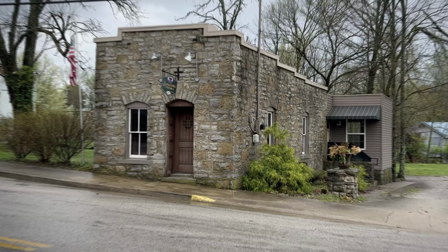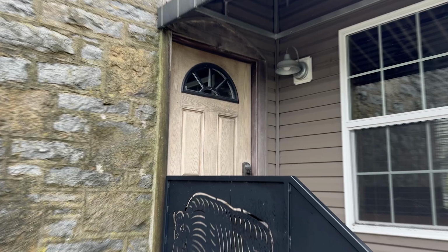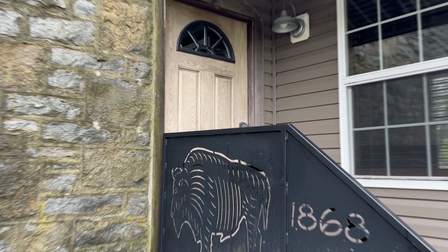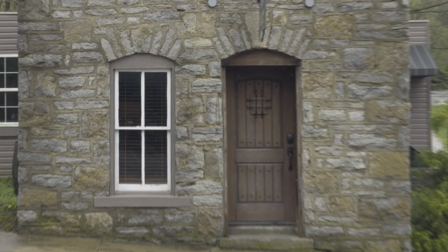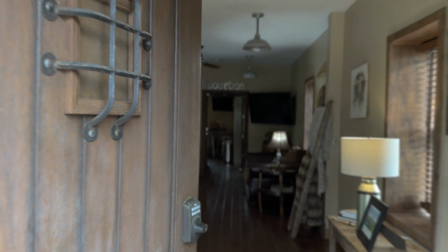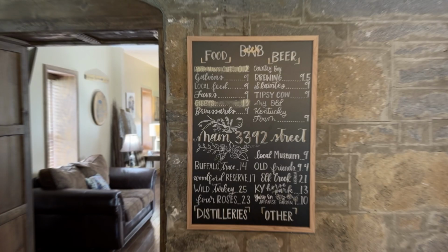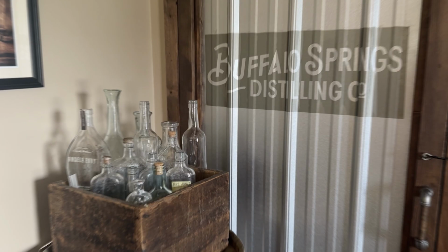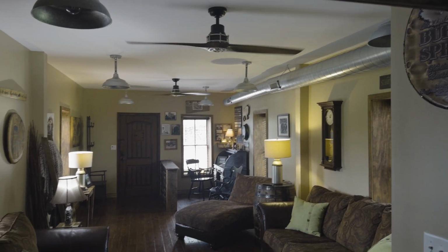Right in the heart of Stamping Ground, the Buffalo Springs Airbnb is a beautiful retreat surrounded by Kentucky history. But this isn't just a house, it's a chapter. A carefully restored piece of the distillery with stories in its walls and bourbon in its bones. It's cozy, inviting, and filled with touches that speak to a bygone era. From original stone and vintage textures to shelves of bourbon lore, it's a place that honors where it came from.